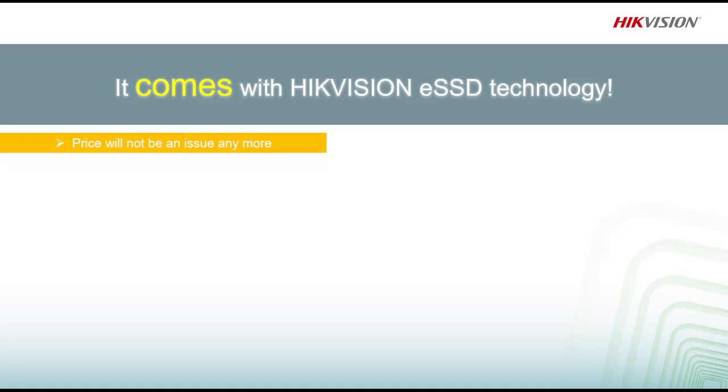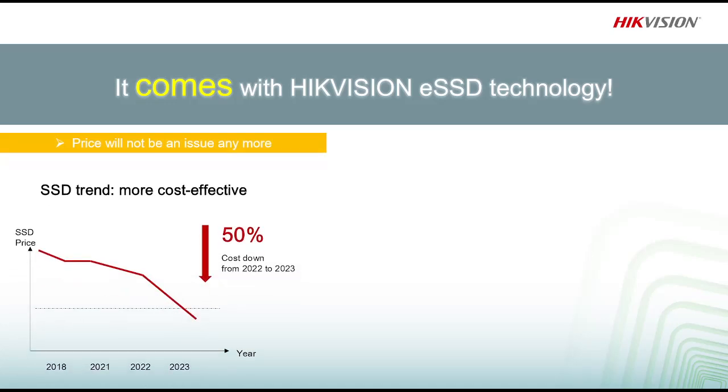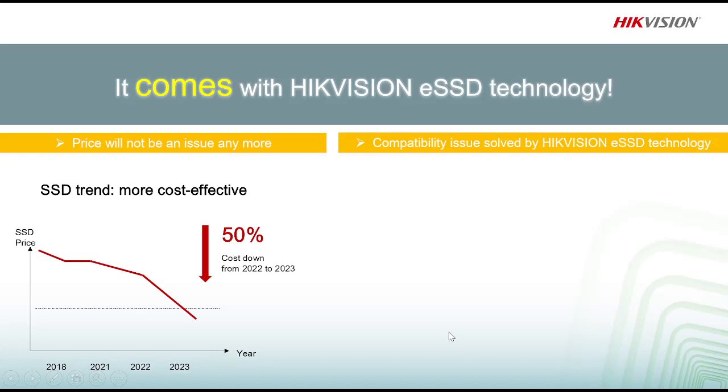So here the price will not be an issue anymore, because the trend for SSD is going very high. That's why the SSD cost is also down by 50%. From 2022 and 2023, SSDs are available at very low cost. So cost effectiveness will be there, as well as the compatibility issue you are facing, which can also be solved by the Hikvision eSSD technology.